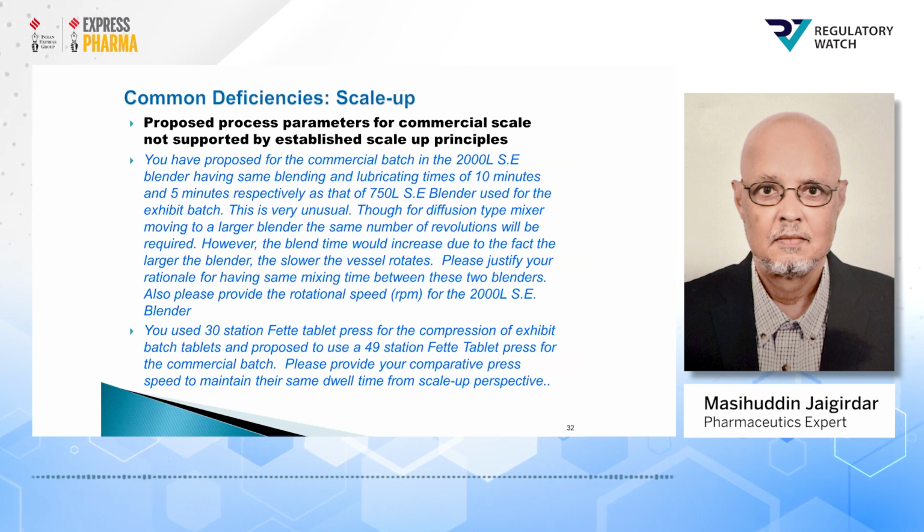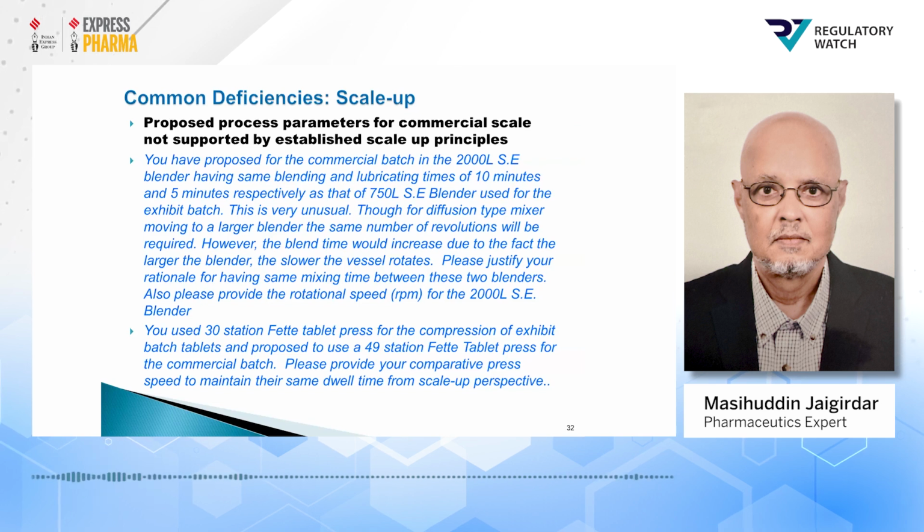Another example is the firm has used a 30-station Fette tablet press for the compression of exhibit batch tablets and proposed to use a 49-station Fette tablet press for the commercial batch. So we have requested them to provide comparative press speed to maintain their same dwell time from a scale-up perspective. One has to remember, it is important for tablet compression that the comparative dwell time, it doesn't matter what type or what number of stations you are using, the dwell time between the tablet press used for the exhibit batch and the commercial batch has to be the same.